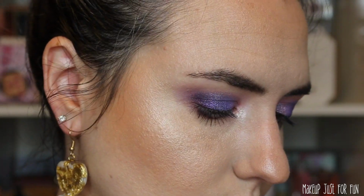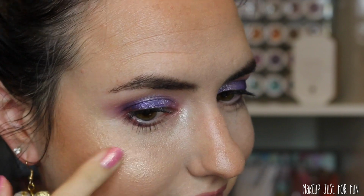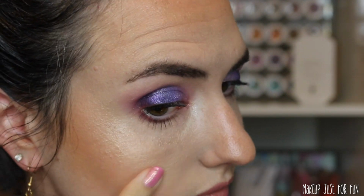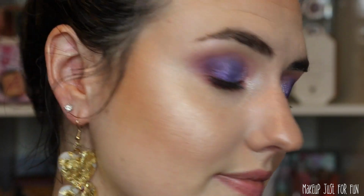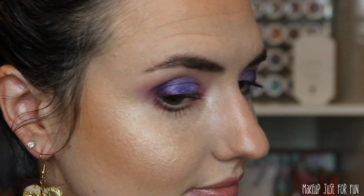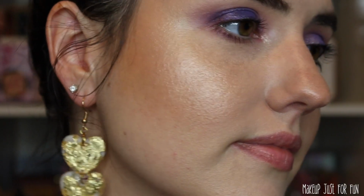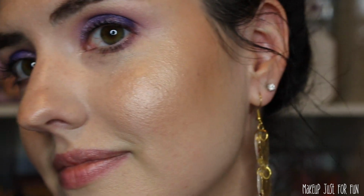One of the claims for this product is that it can be used as a glowy base or a glowy primer, and it claims to have a blurring effect, which just reading that, I kind of didn't really buy it. How can a cream highlighter have a blurring effect? But I really felt like it did. It blended in so well into my skin that I really did feel like I almost got that little blurring effect from it. So I have to say, of all the things we're looking at today, this glaze is my favorite.